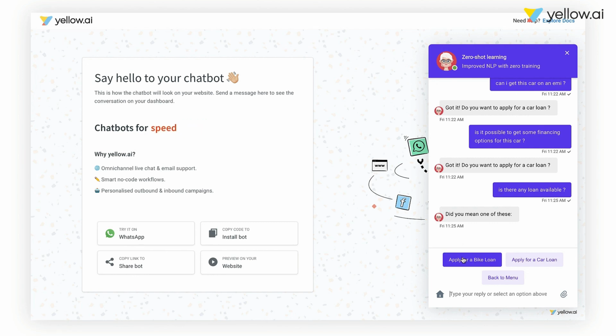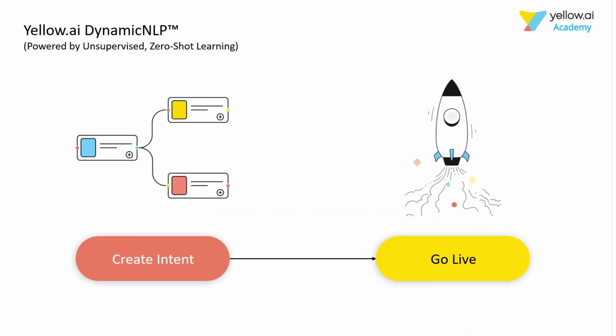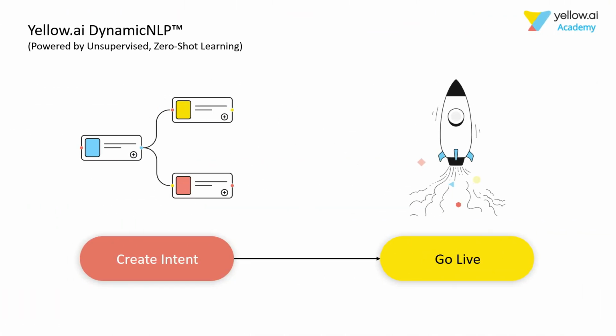Note that the other intent present in the NLU section is irrelevant to the use case and is not displayed as a suggestion. This is a smart and robust fallback mechanism for your bot to handle various cases of ambiguity arising through user inputs. And for the user, this leads to a much enhanced conversational experience. With the power of DynamicNLP at hand, all that we need to do now is create the required intents on the bot, train it, and go live.